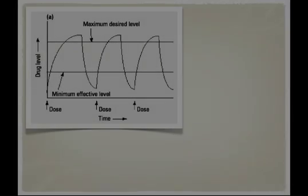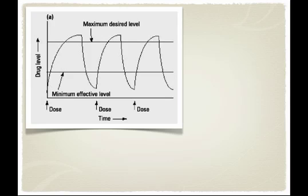When a drug is released, the blood plasma level rapidly rises, followed by an exponential decay as the drug is metabolized and/or eliminated from the body. The figure shows drug concentrations above which the drug produces undesirable side effects, below which the drug is not therapeutically effective. The difference between these two levels is known as the therapeutic index.